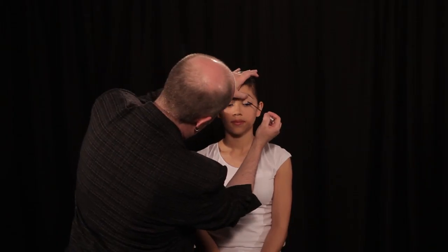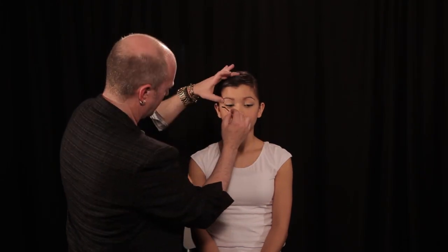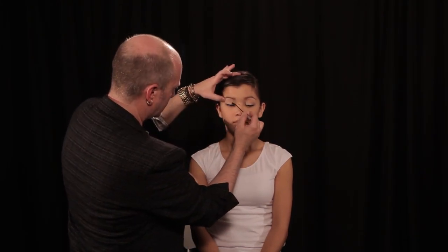Now I'm going to do another layer of mascara. So finish putting on a layer of mascara. Now we're going to do a bright, sheer pink lip. Luckily, Ashley already has a lot of color to her lip. And because we're doing a bright lip, I'm not going to conceal it away. Actually, it's pretty perfect lips.